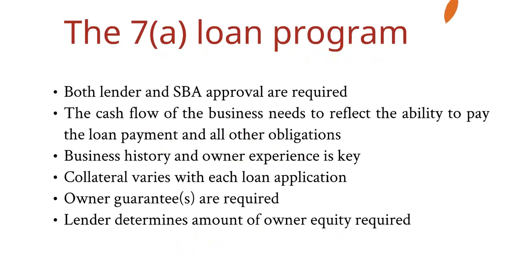And then, very similar to the 504, a lot of the qualifications on the 504 match the 7A. Some of the differences: both the lender and the SBA approval is required. So just remember, 2 approvals are required. Similar to 504, the cash flow of the business needs to reflect the ability to pay the loan payment and all obligations. That can be proven historically or with projections that have solid explanations. Business history and owner experience is key.